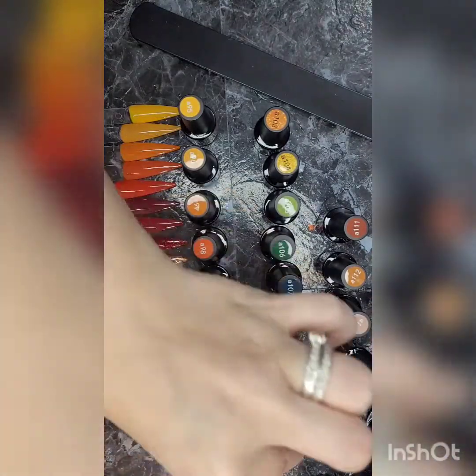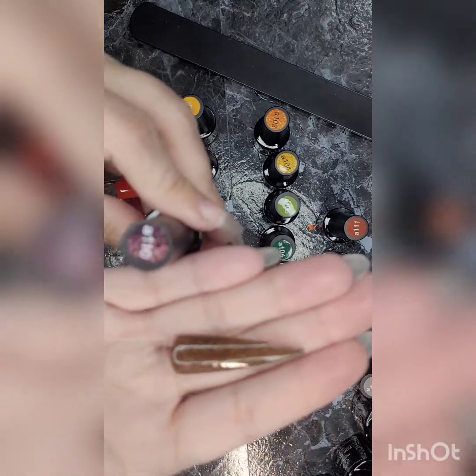Have 110, which is a very nice brown glitter.